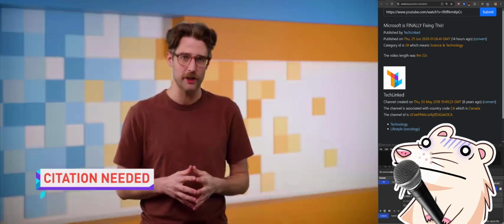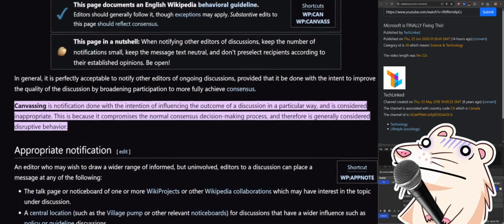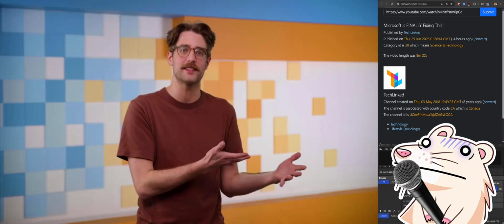Wikipedia has indefinitely blocked Larry Sanger, one of its own co-founders, over off-wiki canvassing, which basically means he rallied his outside followers to swarm an internal Wikipedia discussion and tip it the way that he wanted it to go, instead of letting the site's editors hash it out by consensus like they normally do.